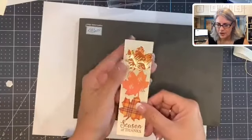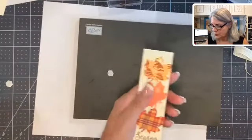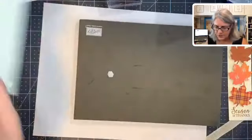And then here's our Cajun Craze. And at first you think, oh, that Cajun Craze doesn't really go, but it will once we put it on our card. So here we go. It's going to go right there. Isn't that cool? But first we need to put this on our card base.